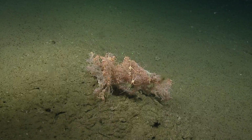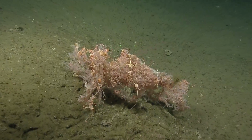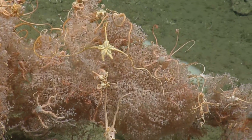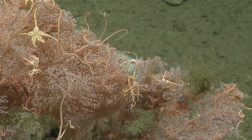You want to go back and look closer at the bottom of the rock? We didn't really get a close shot of the rock. No, I think we need to move on and try to find a place to start a second transect. Copy. If we can.